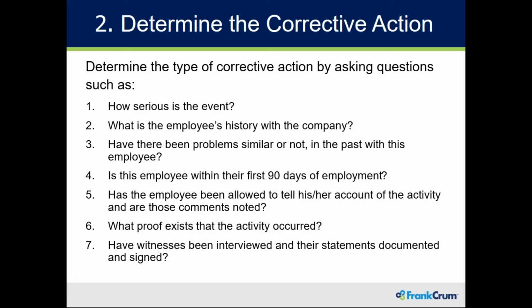You also want to consider what proof exists that the activity occurred. In other words, we talked earlier about what you see, hear, or measure. Is the behavior something that you witnessed? Is it something that's easily tracked, like tardiness with time clock records? Is it something that's easily identifiable, like their poor work product, missing deadlines, or low sales, or something like that? Or what else do you have that would show that the problem actually exists to the extent that it needs to be addressed with corrective action? And likewise, have witnesses been interviewed, and are their statements documented and signed?